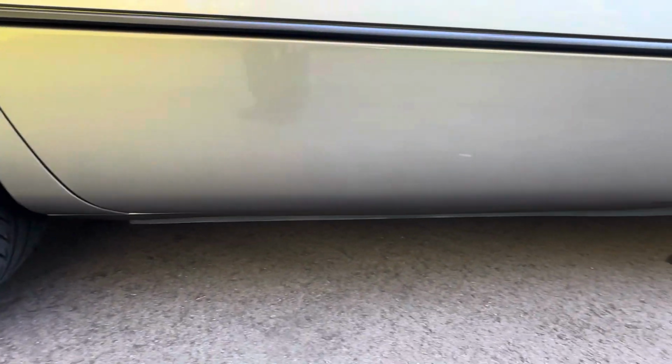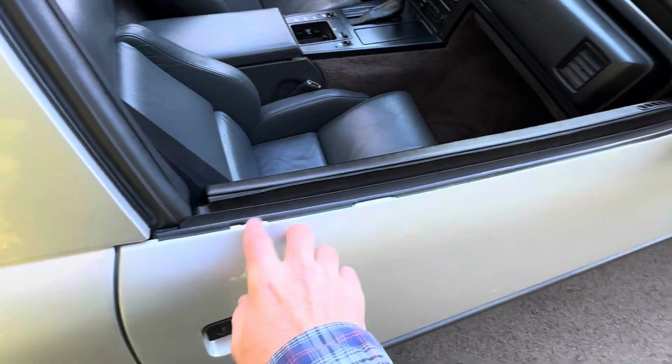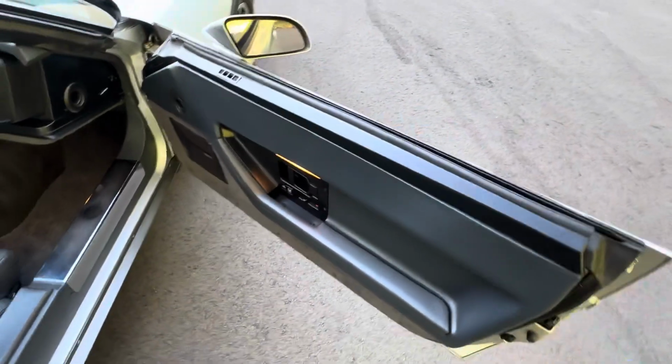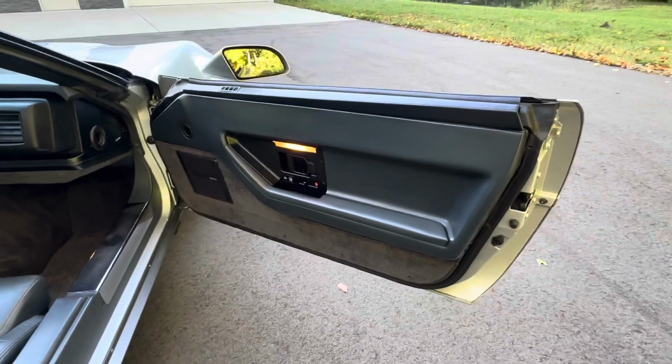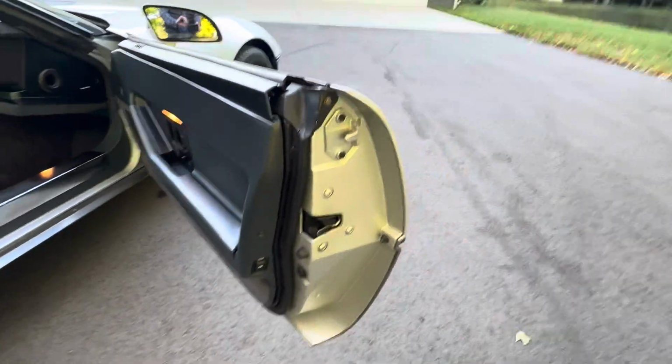So we're not sure if maybe there's a scratch touched up there at some point or something, but it's a very small area. A little bit of dry cracking on that window molding, the trim piece there on the rubber, which is pretty common. I mean, obviously this is a near 40-year-old car.